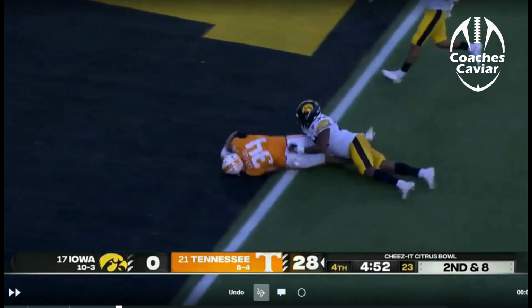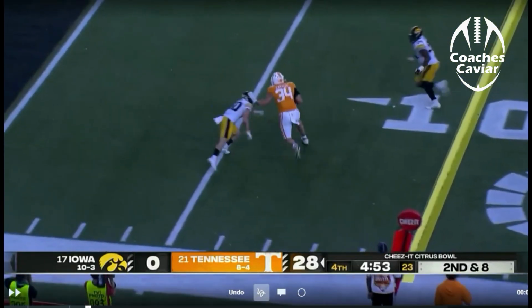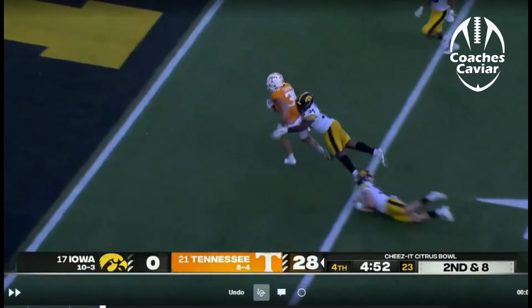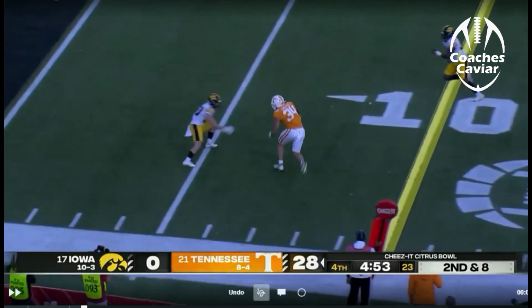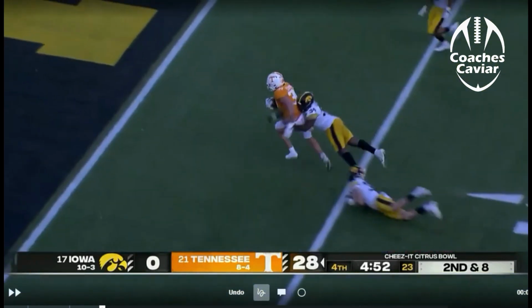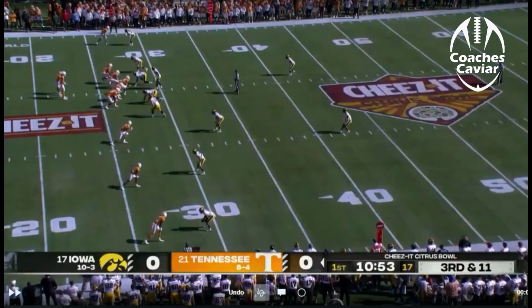And, of course, he'll get better at just reading defenses and being able to get that ball off his hand. But, obviously, physically, Nico's going to be a guy for the SEC to have to deal with, especially in Heupel's offense. This is going to be really fun to watch. But right there, big completion gets him down to the 1 yard line right there in the fourth quarter against Iowa. That was just a quick look of Nico in the Cheez-It Bowl.